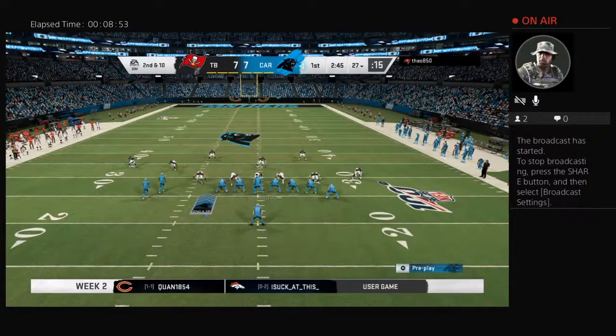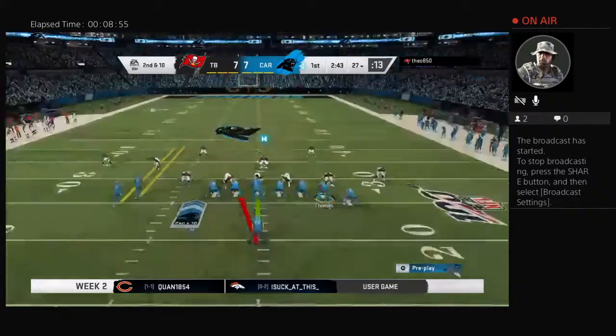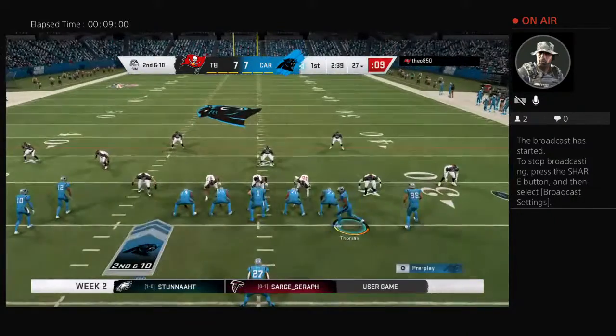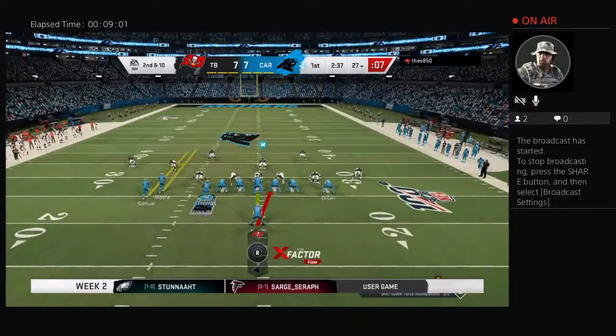Gun. Rush in. Kill. Switch. Fast. Check 24. Watch out.